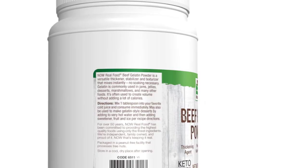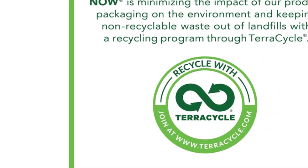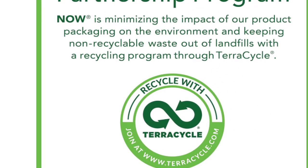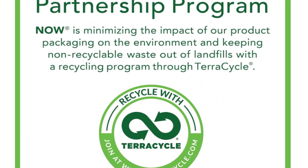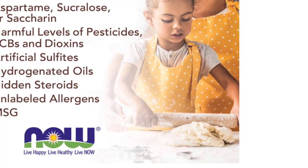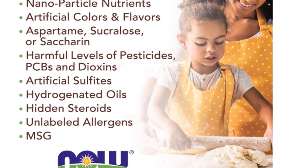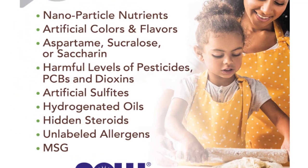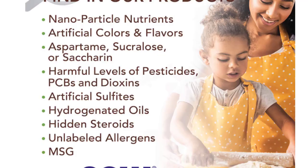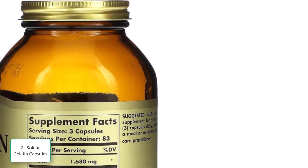This is perfect for you if you're a health enthusiast who enjoys cooking from scratch. Skip this one if you're looking for something that dissolves instantly in hot water, as it might take a bit longer than other brands. For the value you get with this 4-pound package, it's a great deal. Now, if Now Foods' slight taste issue concerns you, this next product might be a better fit for your culinary adventures. Product number 2, Solgar Gelatin Capsules.